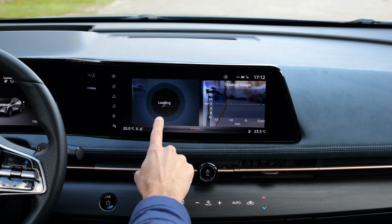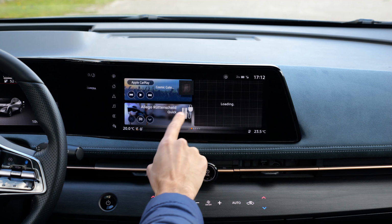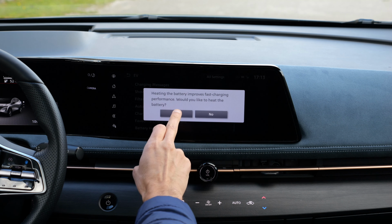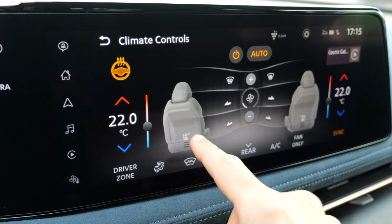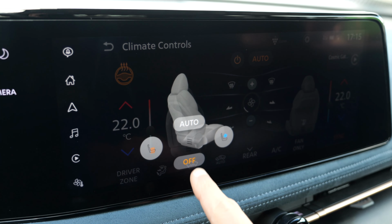And this is the main menu. And yeah, that looks, I don't know, I think the 90s have called and want their infotainment system back. However, what is really interesting here is that the GPS map is actually quite responsive. And here in the options view, you go to EV, and there you can also activate the battery heater for the preconditioning. The rest of the heating controls are really complicated to do. For example, the seat heating: I think there are just too many steps to do that.